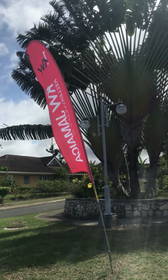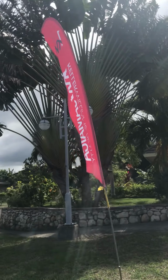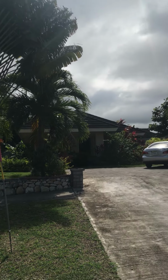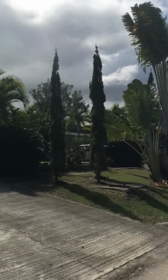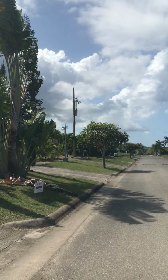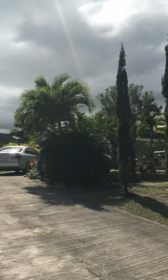Okay, here's a 3-bedroom, 2-bathroom home in the Palms, Richmond Estate, Priory, St. Anne. It's in a gated community on the north coast of Jamaica. 24-hour security.